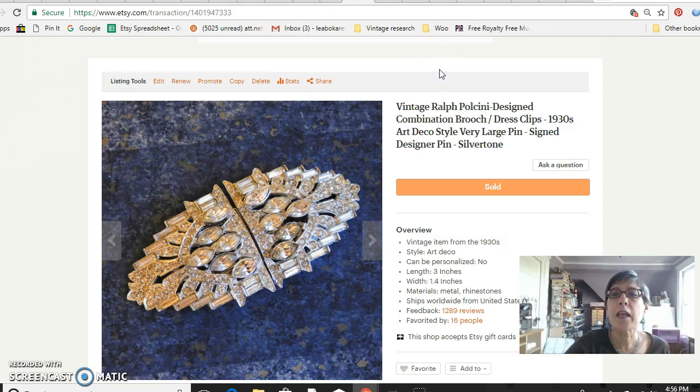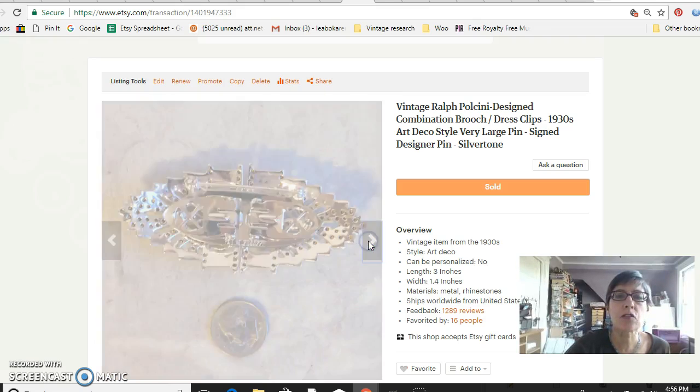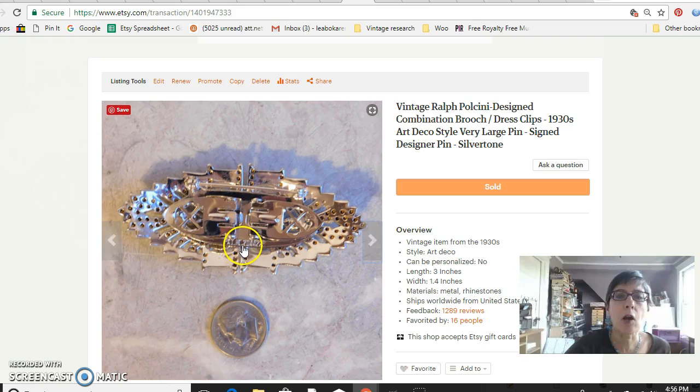And this is a Ralph Polsini designed combination brooch and dress clips or shoe clips. It's kind of like the Coro duets, but it's not Coro. It's from the 1930s. It has a patent number on the back. Let's see if I can show it to you. It's right there. And when I looked up the patent number is when I found the information about it, that it was Ralph Polsini. And these are highly collectible.